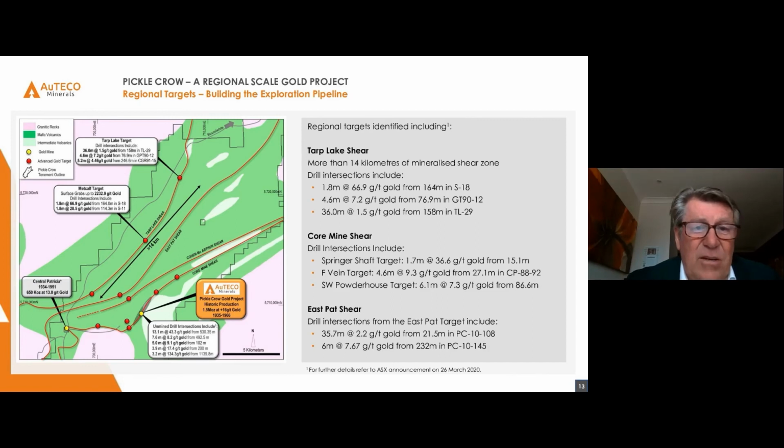The core mine shear, likewise, I mentioned to you the Springer Shaft, the F vein and the Powder House target. And then there's the East Patch here. Again, 35 metres at 2.2 grams, showing you that it's not all very narrow grain. This is really exciting, and we'll look forward to going after this particular asset.